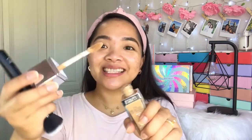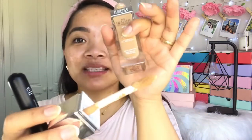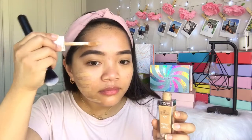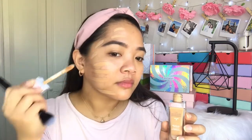Oh, it's a doe foot applicator. It's a massive doe foot applicator. I didn't expect that. I thought it would be a pump, but I don't mind. Yep, it doesn't have any scent. I'll just be applying probably about this much. Let's see if this will do.